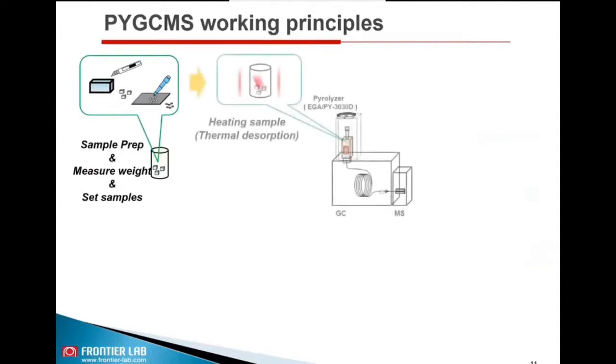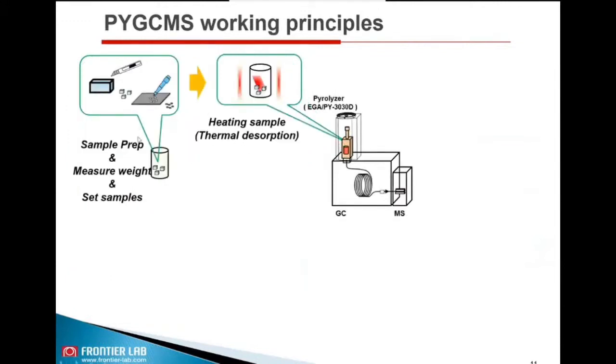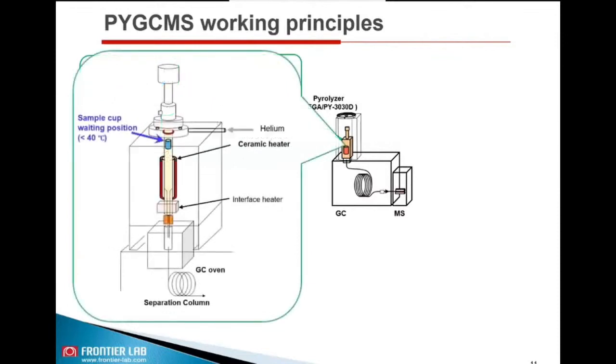So here, this graph will tell you the process or the workflow. We have a sample as a solid sample. You can transfer a small amount of the sample into a sample cup. Then the sample cup can be transferred to the PY system. When you start the analysis, initially when you transfer, this cup will be standing in the cold zone. When you start the analysis, the cup gets dropped into the heating zone, or the hot zone. During this process, because this furnace is set at high temperature, this material can decompose and there will be some gases evolved. Okay? So it can be additive, it can be polymer.